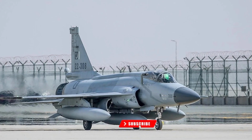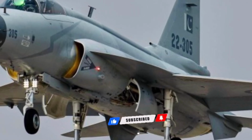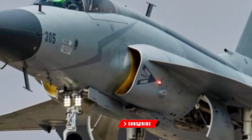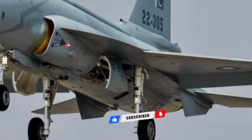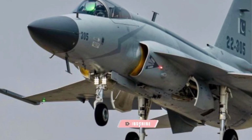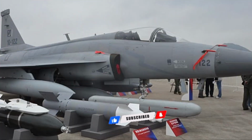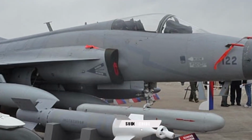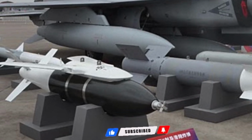Designed to be both cost-effective and highly capable, the JF-17 has found a unique place among nations looking for modern fighters without breaking the bank. The 2026 JF-17, often referred to as the Block 4 or JF-17C, brings a host of improvements over its predecessors. At the heart of these upgrades is its new AESA radar system.